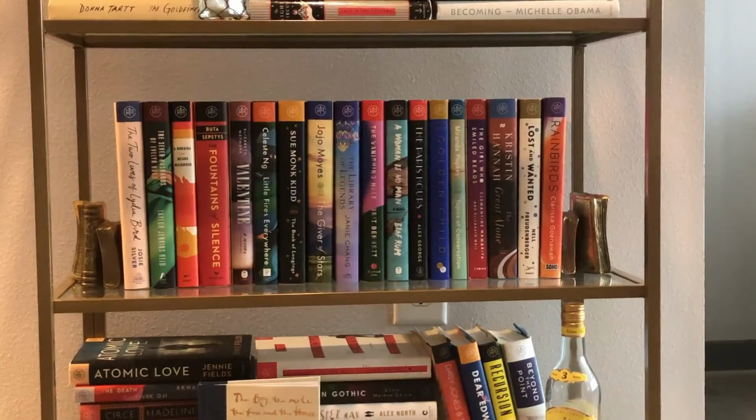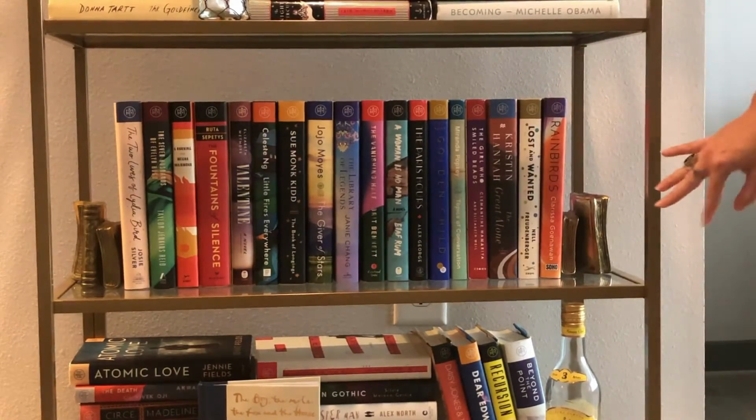And then towards the bottom of my bookshelf, I definitely tried to stack more books. I just didn't want it to look too cluttered up top, but definitely tried to put as many books at the bottom as I could.